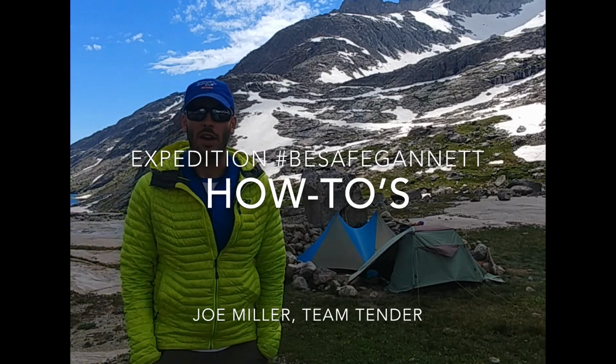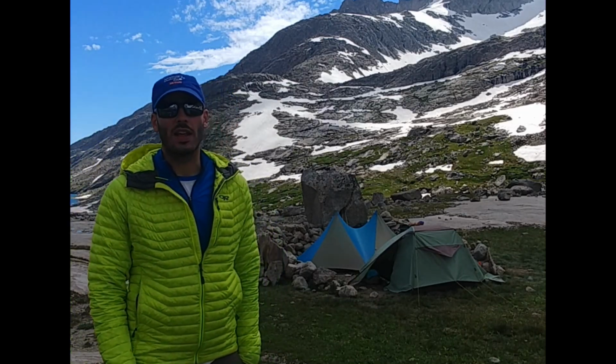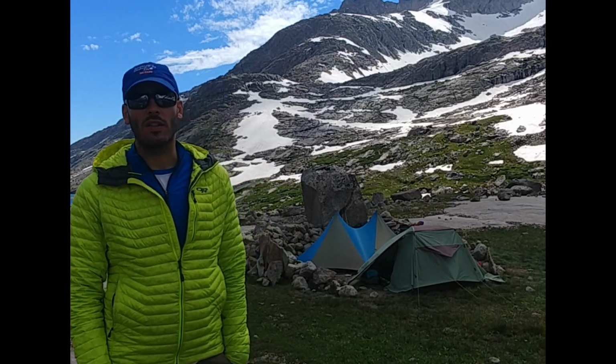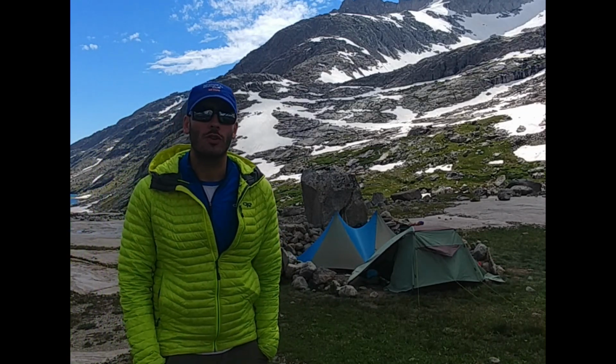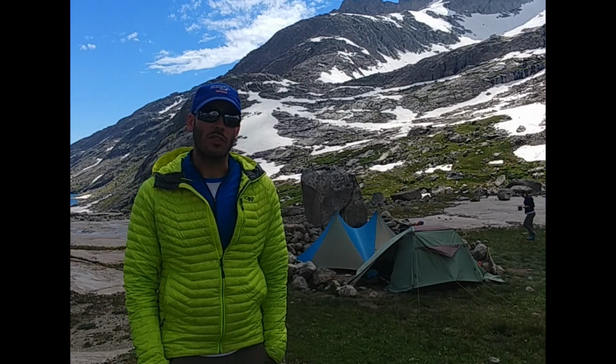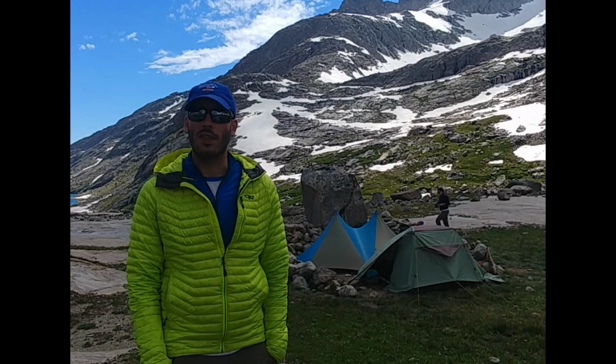Here with Team Tender. I'm on Expedition Be Safe Gannett in the wonderful Titcomb Basin, and I'm here to talk to you today about finding and selecting a good campsite for you and your crew. First thing you want to think about when showing up to a place that you potentially want to camp is the environment, what's going on in that area.